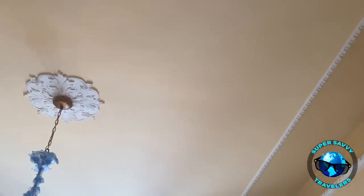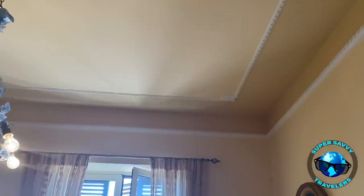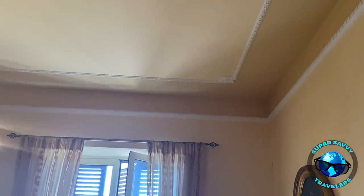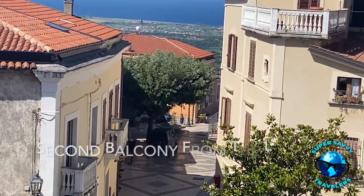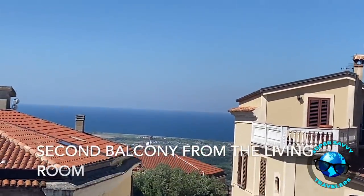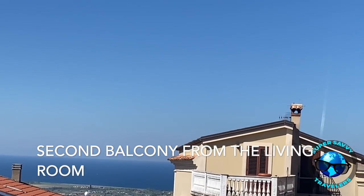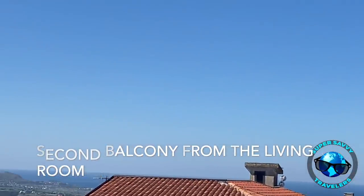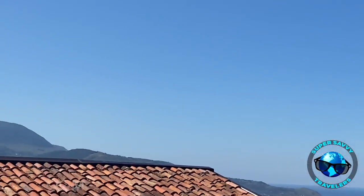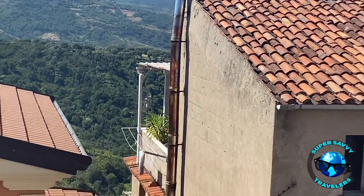The ceilings are gorgeous. Crown moldings, all nice and detailed. There is the piazza. And beyond that is the beautiful sea. And you get many, many views of it, in addition to beautiful views of this gorgeous village and the mountains beyond. And think of how handy that is.